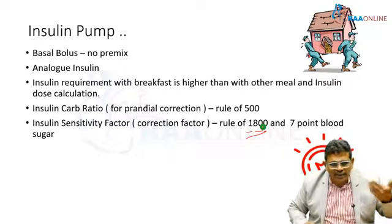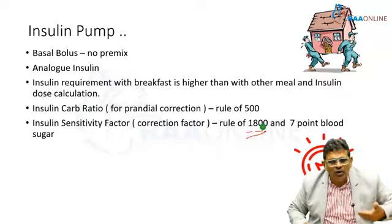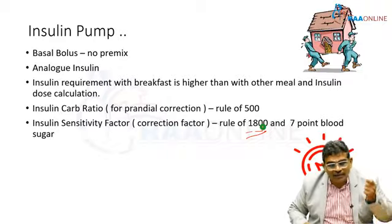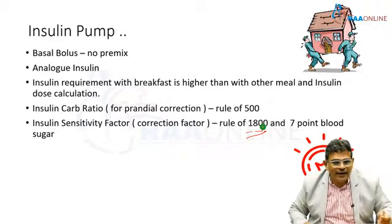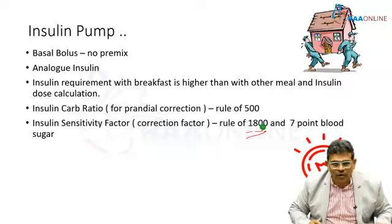As you start gradually doing it, you will understand the skills which are required, and the patient also will feel happy once they are able to do that. For that, 7-point blood sugar is mandatory. So the patient should do 7-point blood sugar. It will take some time, but with practice, it will give enormous benefit to our patients.